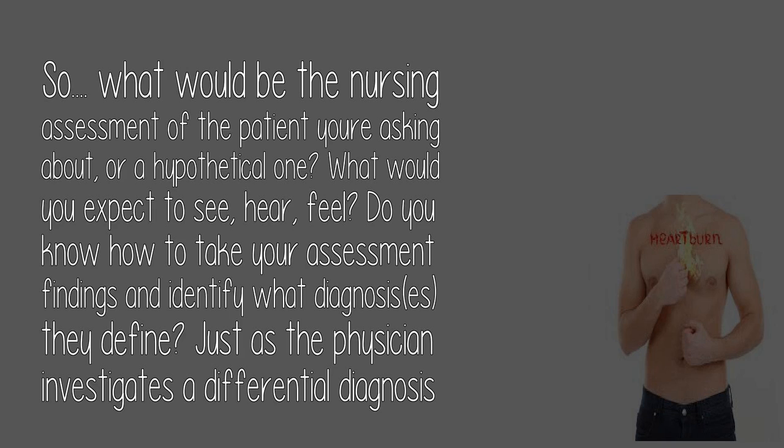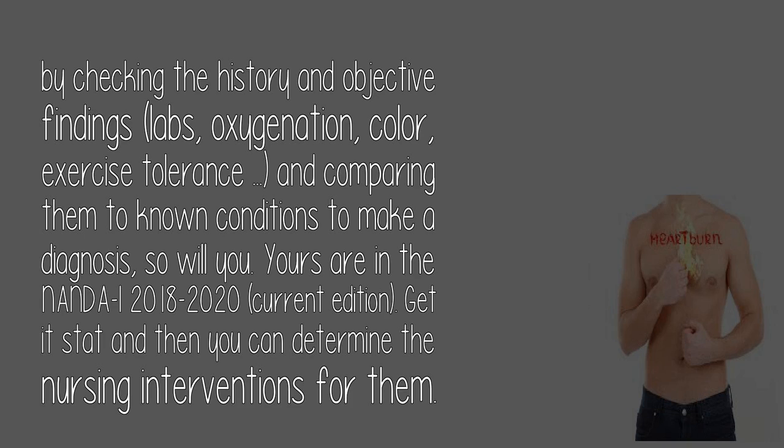So, what would be the nursing assessment of the patient you're asking about, or a hypothetical one? What would you expect to see, hear, feel? Do you know how to take your assessment findings and identify what diagnosis they define? Just as the physician investigates a differential diagnosis by checking the history and objective findings, labs, oxygenation, color, exercise tolerance, and comparing them to known conditions to make a diagnosis, so will you. Yours are in the NANDA-I 2018-2020, current edition. Get it, and then you can determine nursing interventions for them.